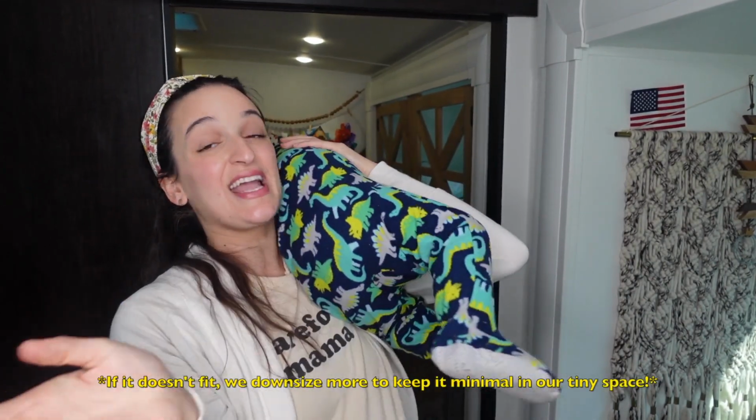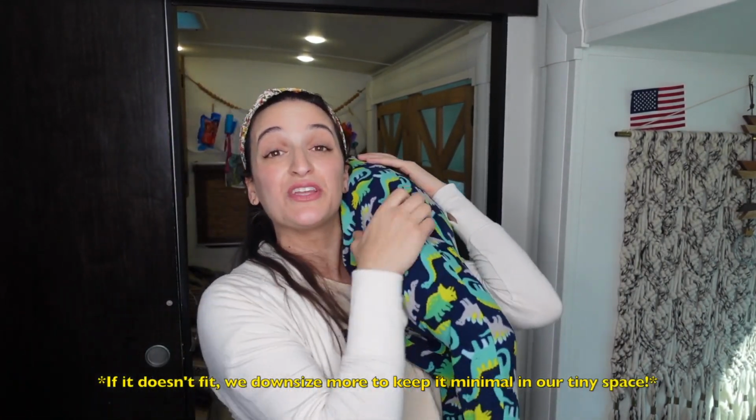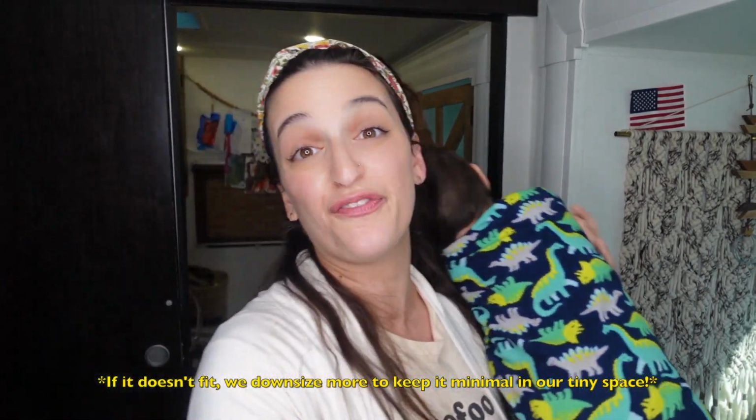Because we live tiny, we also have a rule that states any toys we keep in the bin of the toy rotation, it has to fit. It has to fit completely. So let's get to nesting these toys before baby number 4 comes.